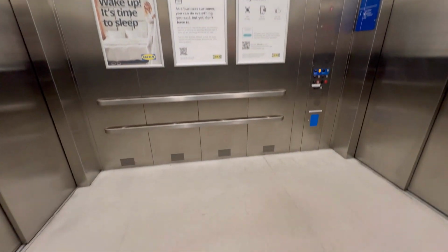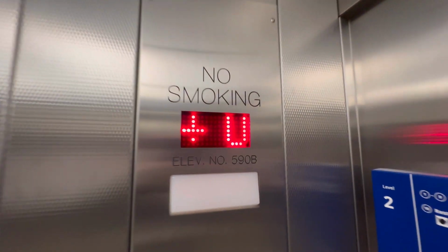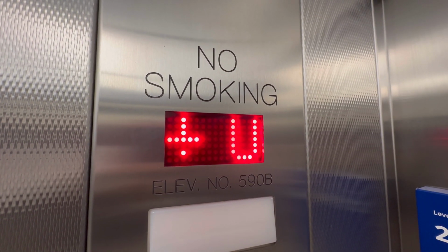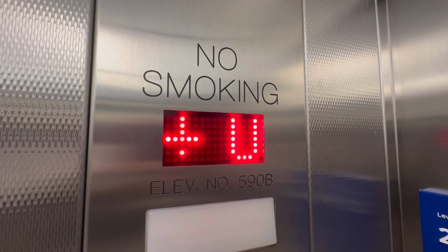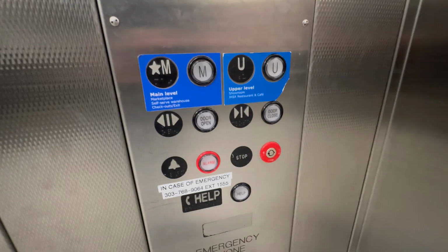These things are huge. 10,000 pound capacity on this one as well. The other one just got downstairs. Innovation Universal.